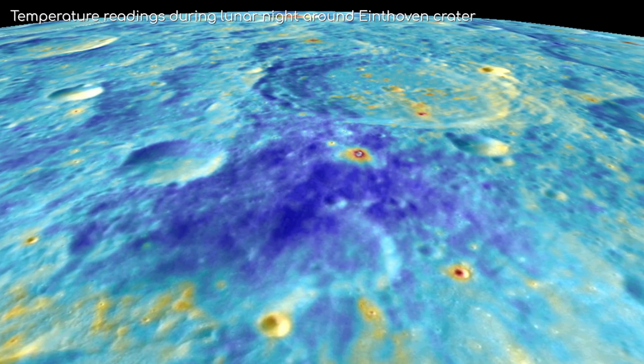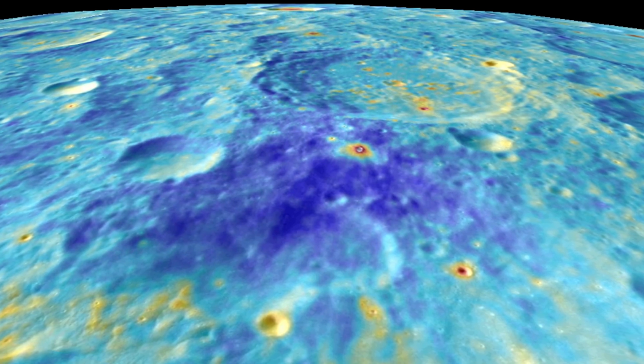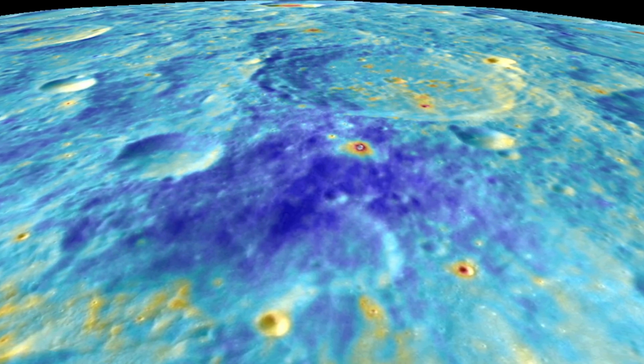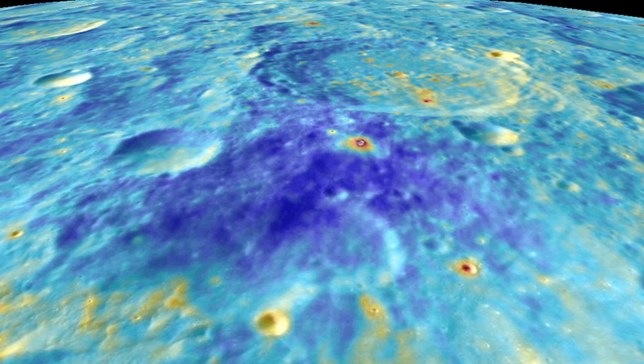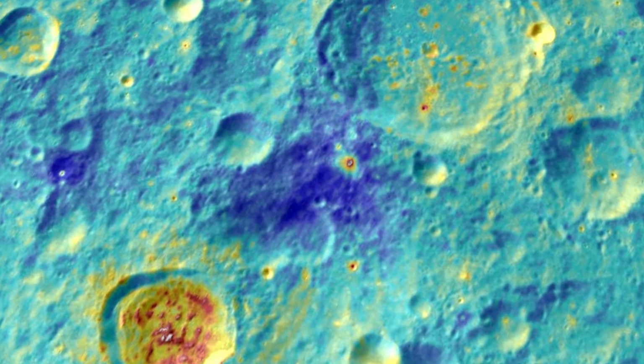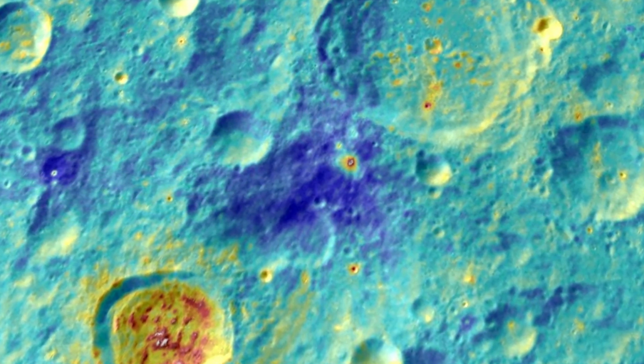Here is a heat map of the crater I was just showing you. White is the hottest parts of the image, blue is the coolest. As you can see, a large cool region surrounds the young crater. There is an ongoing investigation to find out the cause. What do you think it could be?